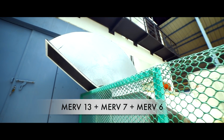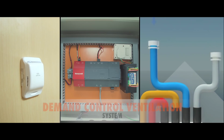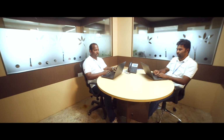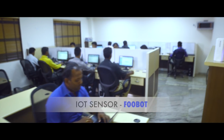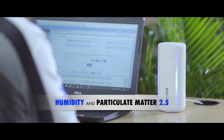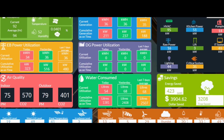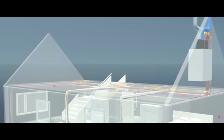Triple filtering ensures that only the purest air enters workspaces. Demand-controlled ventilation provides maximum energy efficiency. Strategically placed sensors continually monitor the CO2 levels and aid zone-wise pumping of fresh air as per requirement. FUBOT, a real-time IoT sensor, monitors the levels of volatile organic compounds, humidity, and particulate matter 2.5 at various locations in the building. SIERRA's eFACiLiTY software uses this data and controls the HRV to adjust fresh air supply.